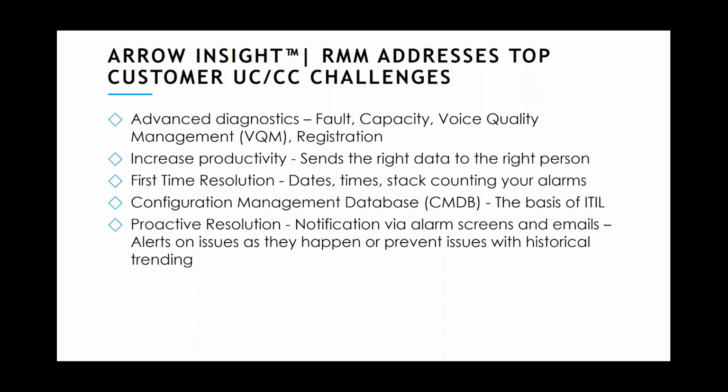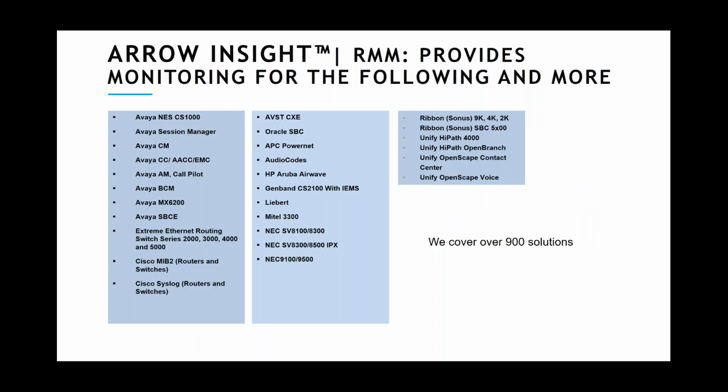Okay. So the next slide, I think, makes our ArrowInsightRMM application a little bit unique in the industry. You're going to see here that the applications and the systems that we can monitor with this tool today is pretty extensive already, and that goes back to that 15-year history of us using this tool for our own customers. You'll see that the items on this list are primarily UC and CC based, but you'll notice that things like Cisco's routers and switches that support MIB2 and syslogs, we support those at this point.